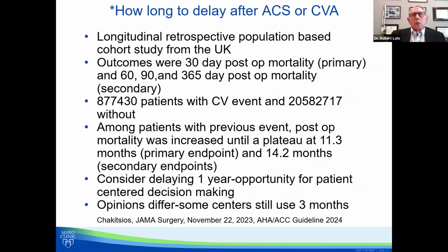Now, I want to go back to the time that you need to think about delaying if there has been an acute coronary event or a CVA. This was a British study published about a year ago, longitudinal retrospective, and the primary outcome was mortality at 30 days post-op, and the secondary 60, 90, and 365 days post-op. A huge study. They have the National Health Service, so they can enroll everybody that lives in England, or in the UK, I should say.